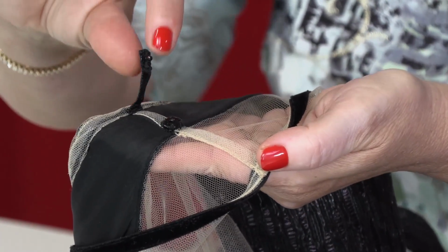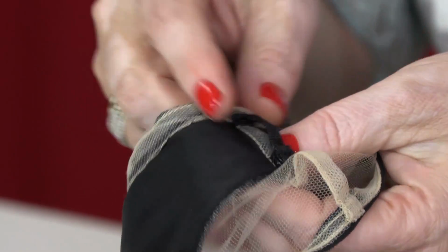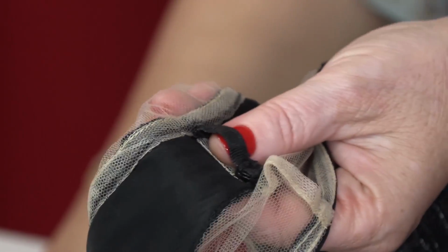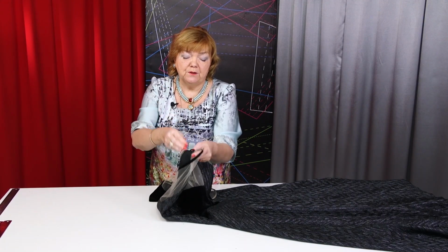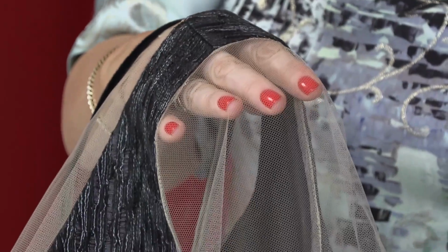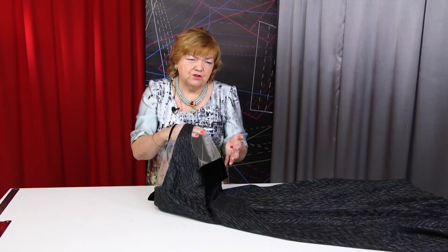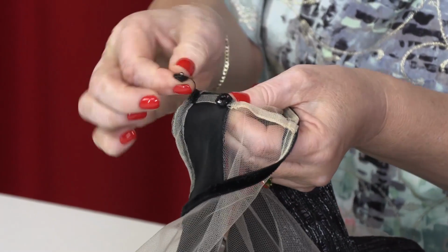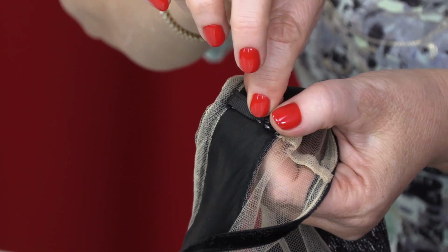It's buttoned. It's stitched to the wrong side of the strap to hold the bra straps. It's very convenient. You cannot worry that the bra will fall and become visible. As for the silicone straps, they are not always comfortable. Such a small fastener prevents the strap from falling. This is a very useful technique. These details are stitched to both shoulder seams. Pay special attention to such small details.